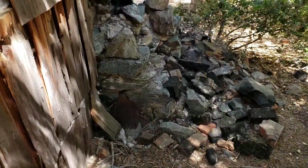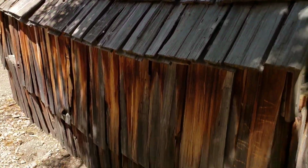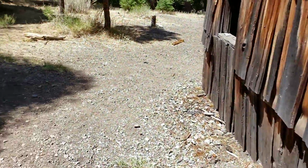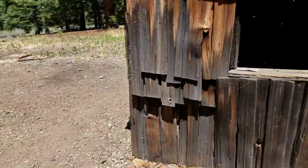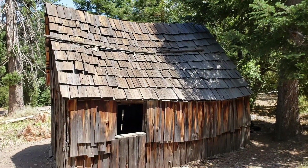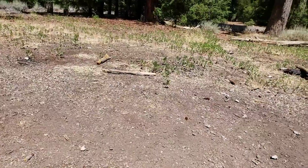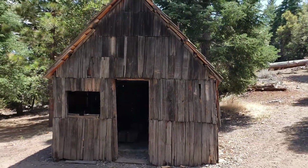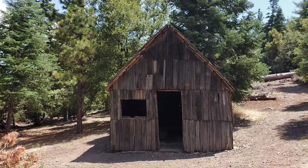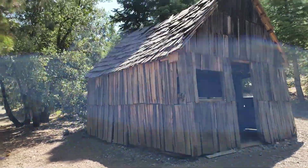Here's the old fireplace. Yeah, see, that's exactly what I was talking about. Somebody carved their name in the side of the cabin and the roof. Go ahead and put my stuff down. My understanding is you can camp in here. They just ask that you not light any fires in the fireplace, which seems a bit obvious to me. It does look like a very nice place to camp, whether you're in the cabin or not.